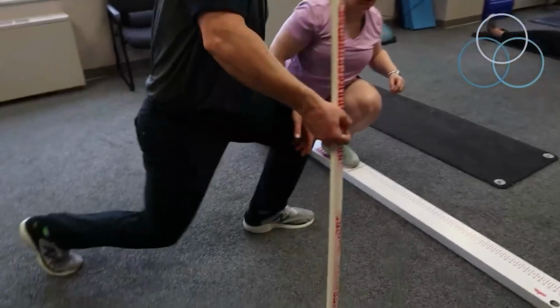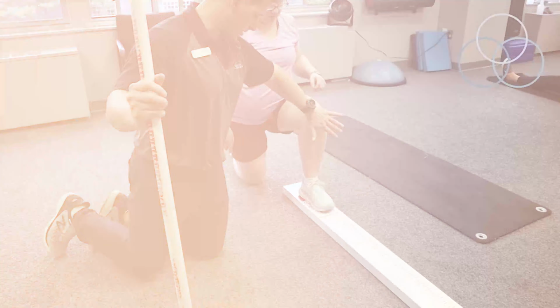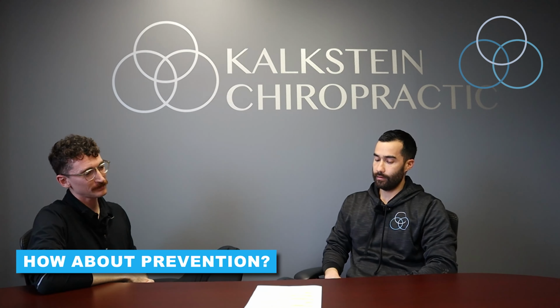So we want to look at your form and make sure you're doing it appropriately, so you're not completely eliminating a very valuable exercise out of your regimen. You want to make sure you're doing it in a safe and healthy way. So keep doing squats, just learn how to do them more appropriately. Exactly. Better form. Makes sense.